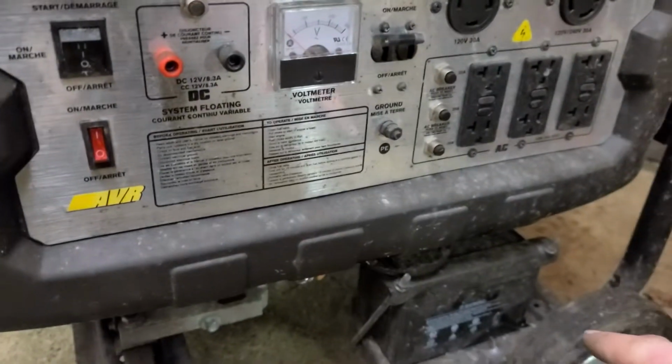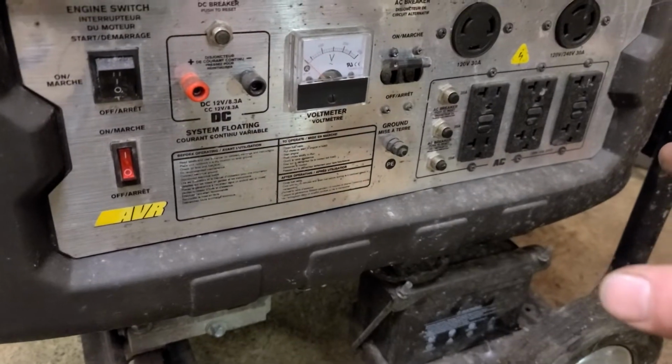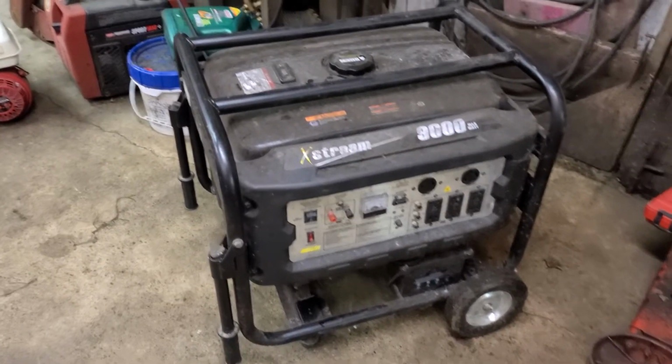So I'm going to try putting this battery on charge for the night. I'm going to give this thing a quick wash and finish the video. Charge this up overnight. I'll update in the comments what this thing ends up selling for. I'm pretty sure I'm going to get close to my $1,000 on it.